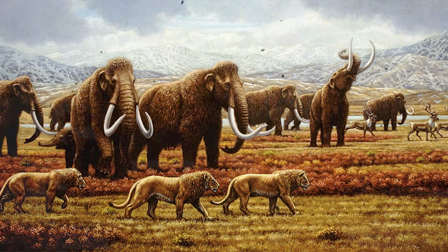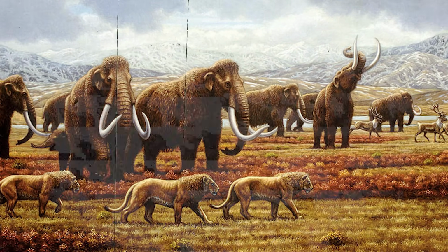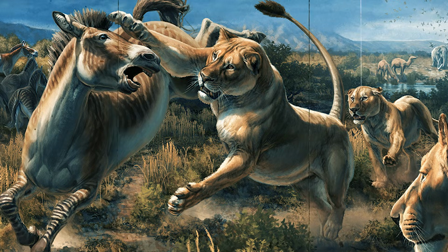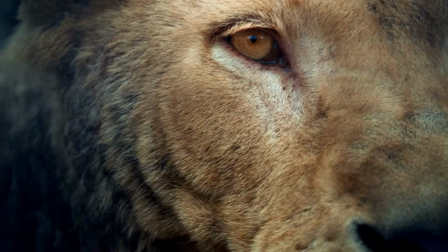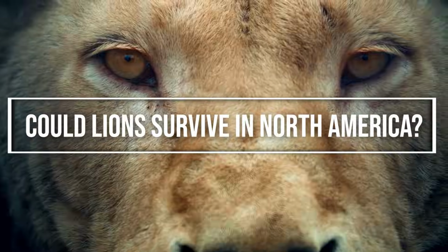Although the American lion successfully inhabited North America for thousands of years, the continent during the Pleistocene was very different from today. Not only that, but the American lion was a different species from today's African and Asian lions. Just because this prehistoric lion thrived in North America doesn't mean that modern lions would do the same. Here, we look at this possibility and ask the question, could lions survive in North America?